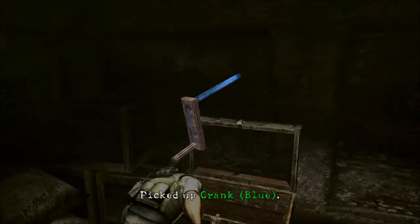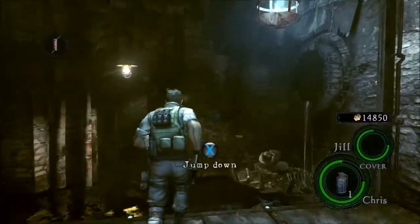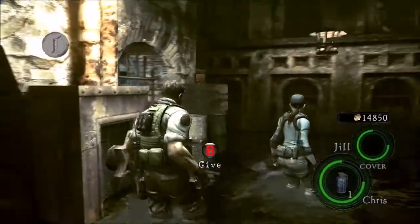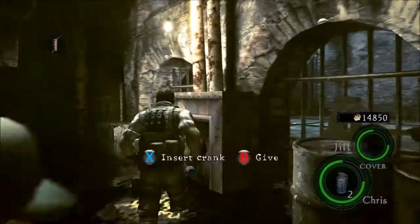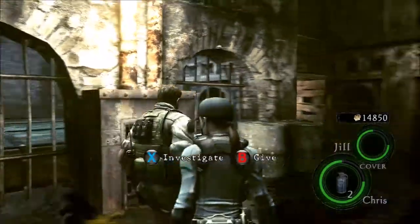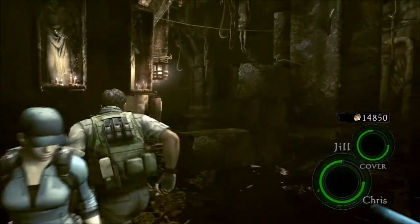Now we have a crank, a blue one. Oh, there it is. Jill. So I believe this is where it is. Yeah, we got the blue one. There's another flash. Now the flash grenades are kind of useless in this part, due to the fact that you can actually blind them. Actually, no, I don't want to give you the... Give me a grenade. Hold up.